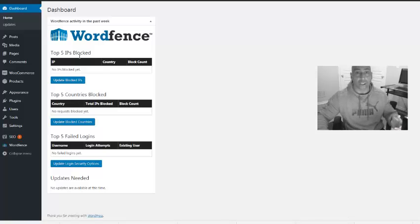It'll also add a widget on your dashboard that will give you an idea of how many times people tried hacking your website. And it'll show you the top countries that were blocked, the top IPs that were blocked. And after about 2 or 3 weeks, when you see the stats that are in this widget, it's actually pretty shocking. So that's pretty much it for today, guys.